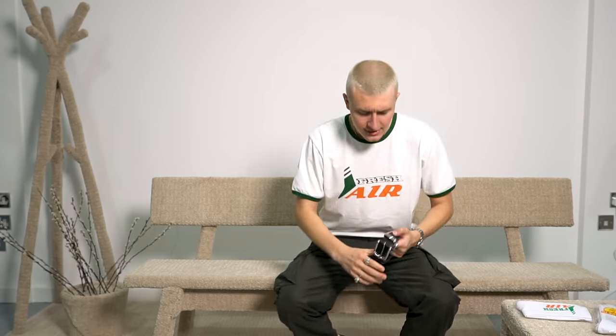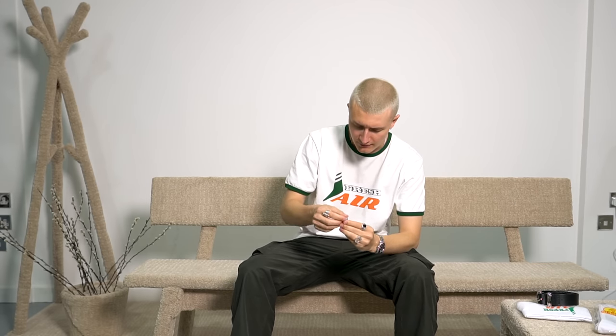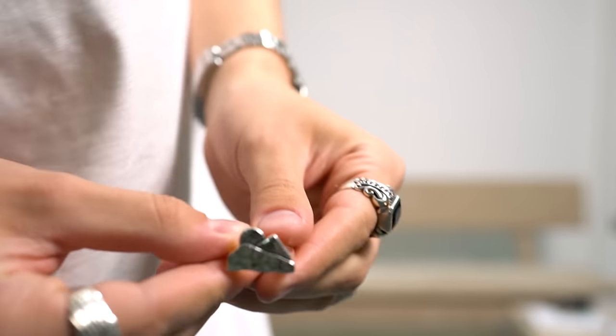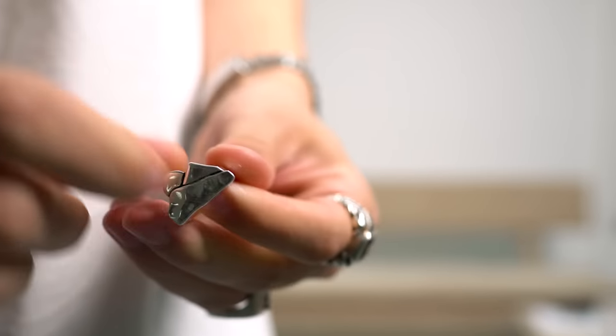This is made in Northampton, made in England. And then we've got the ring, which, ooh, it's just beautiful. I think I've scratched mine up a bit. Got a ring. I don't know if you guys can see this. Hopefully you can see this. We've got a little mountain in the front, another mountain, and then the sun in the back. So this is the horizon ring.